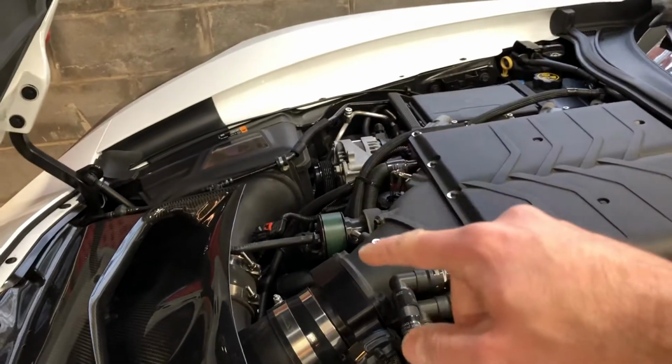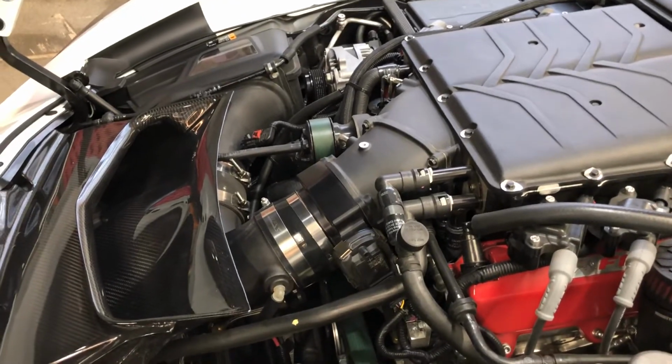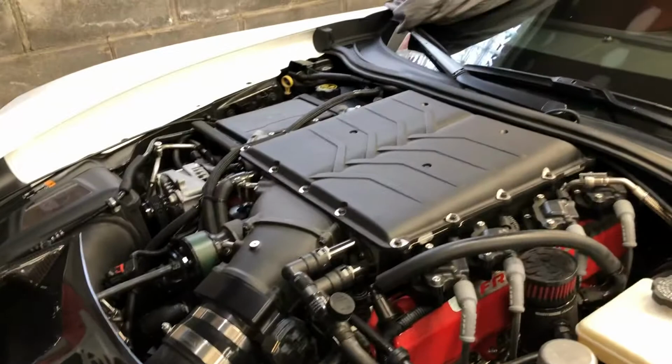Went with a smaller pulley yet. That's the smallest pulley that Maggie makes. It's a 70 millimeter pulley. Also did a larger lower, which you can kind of see down there. That's a 9% over lower from Innovators West. So a little bit more boost.